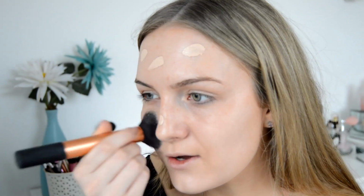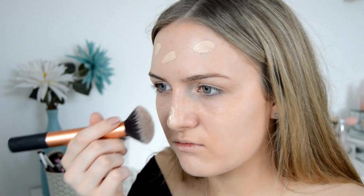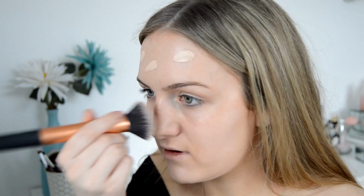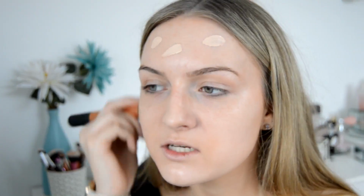Although I did look at the range of shades and I'm pretty sure they only have 2 or 3, which isn't great. Well, it's quite bad really, because obviously there's quite a lot of people in between. I'm kind of in between the first and the second shade. The second shade was just a bit too dark.